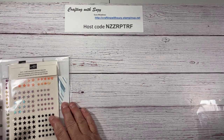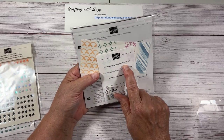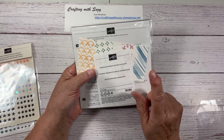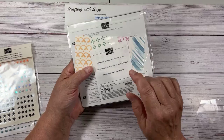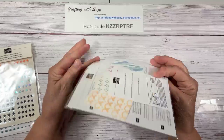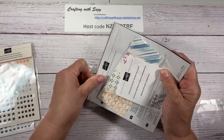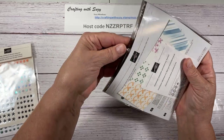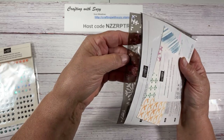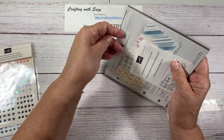So now, a couple of the other things I wanted to show you. I got decorative masks. I like using them with embossing folders. Nope. Embossing paste. Let me get it right. And these are, let me see, how do you get into them? There we go. Okay. So they're just thin pieces of plastic, mylar, or vinyl. I don't know what you call them. But they're great that you can tape down and use.